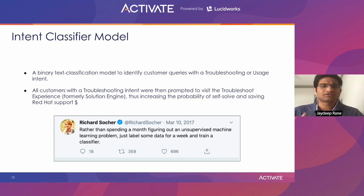However, the percent of customers visiting the troubleshooting experience or the solution engine has been insignificant. And this is where the intent classifier model comes into the picture. Broadly, we realize that the queries could be divided into usage and troubleshoot.